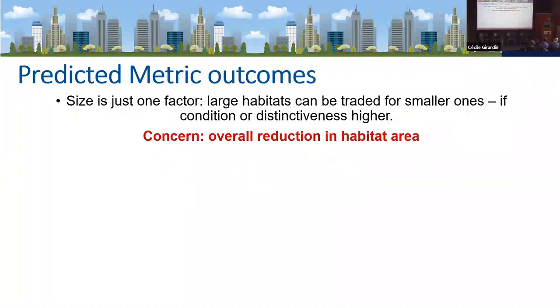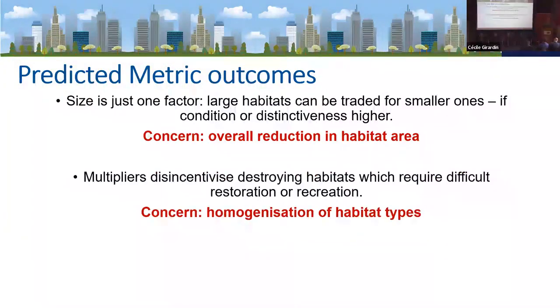So you can trade something which is considered not to be very rare, not to have too much value, for something which is considered to be more valuable. So I think the concern there is it will have an overall reduction in habitat area. The next one is that the multipliers disincentivize destroying habitats which require difficult restoration or recreation. And that's good. We don't want to destroy things which are very hard to replace. But on the flip side, that also disincentivizes developers from using those habitat types in their offset.